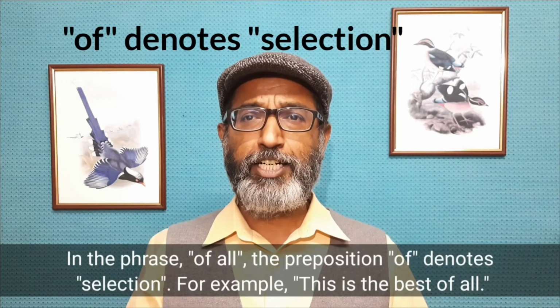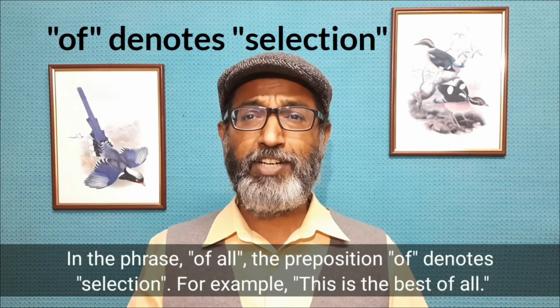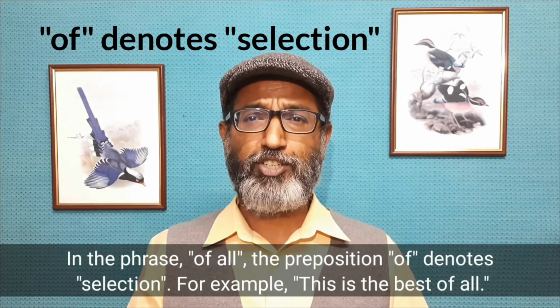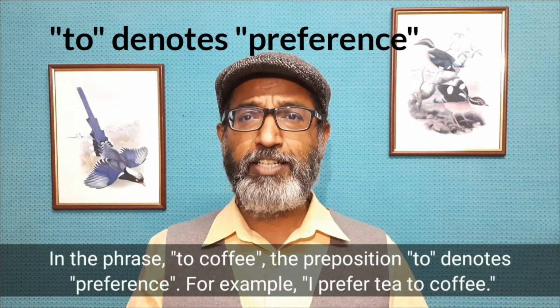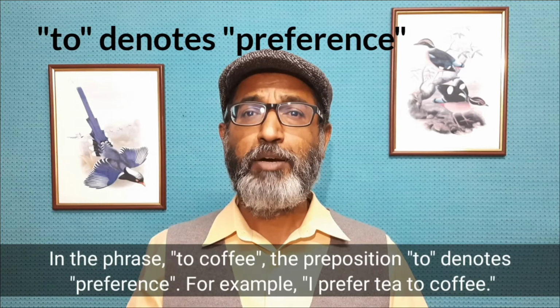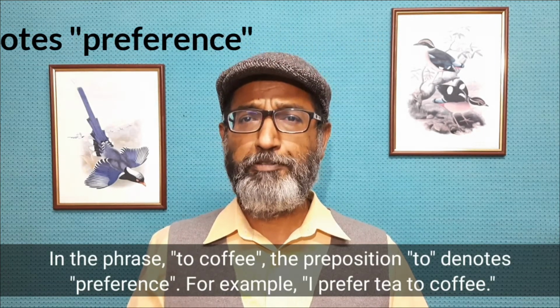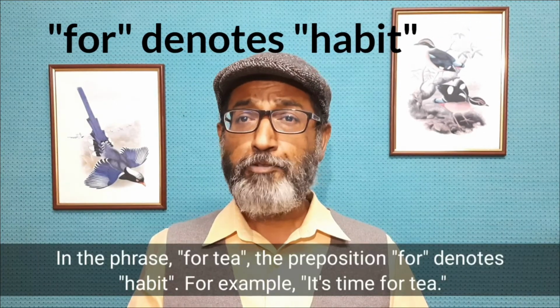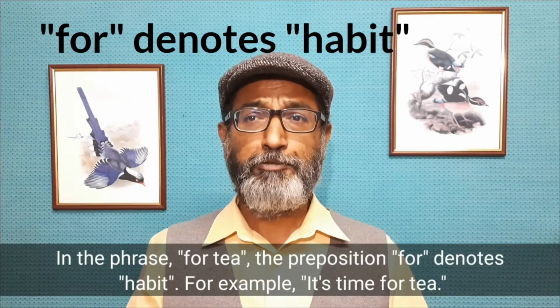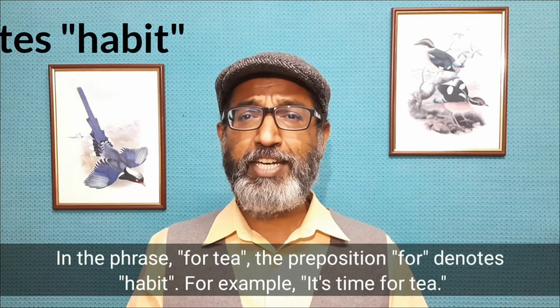In the phrase "of all", the preposition "of" denotes selection. For example, this is the best of all. In the phrase "to coffee", the preposition "to" denotes preference. For example, I prefer tea to coffee. In the phrase "for tea", the preposition "for" denotes habit. For example, it's time for tea.